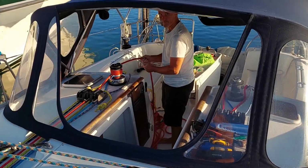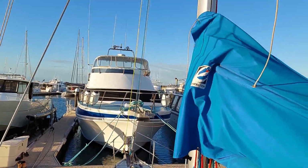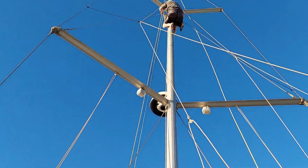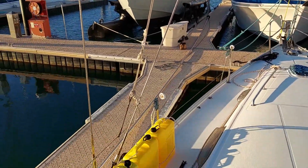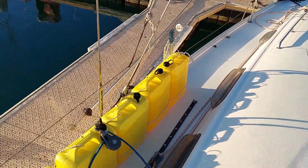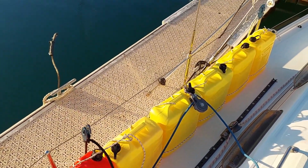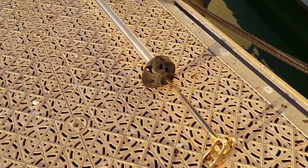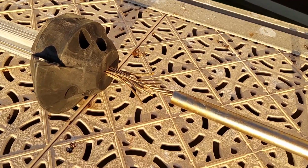So the rig is here and we've just dropped the forestay off of Layla. Hold it there, Pete. And the forestay is just laying here on the dock, and I'll just get down the end and show you what's wrong with it. After several days of pounding into the waves, the weakened forestay had been breaking strands.